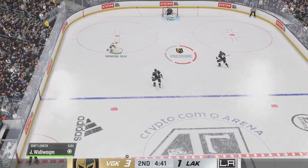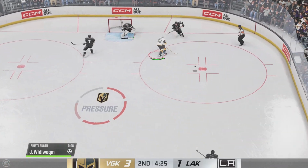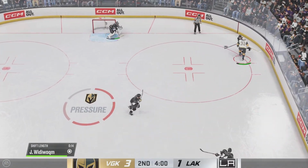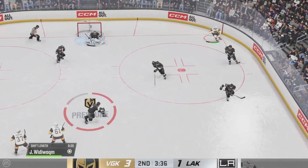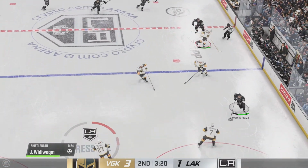Theodore's moving the puck through his own zone. Can't get a hold of that pass. Los Angeles will play it from behind the net and tries to make a diagonal pass to Kempe. The Kings get a hold of the puck along the boards. Taken along the wall by Kulikov. Theodore's been really impressive tonight, in particular on that last play, James.